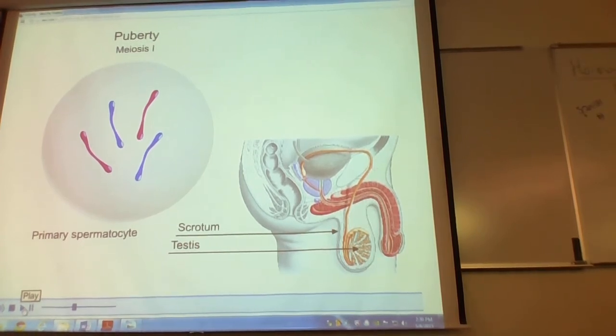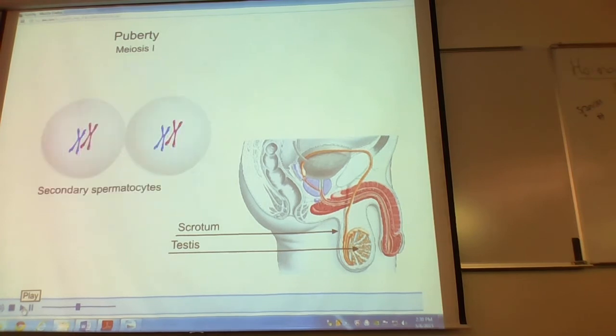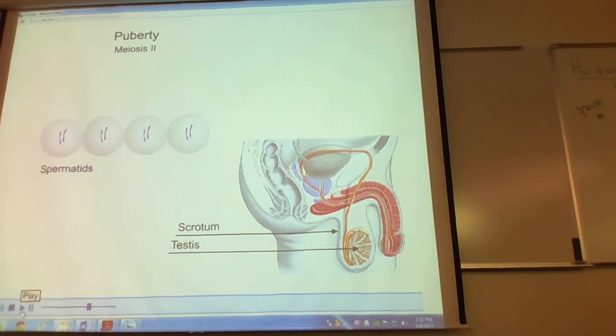In this first meiotic division, a primary spermatocyte generates 2 secondary spermatocytes. Do you produce seminal fluid before puberty? Not in a real way. Usually puberty is when you formally get going with the secretion. Each secondary spermatocyte then undergoes meiosis 2. In this second meiotic division, both secondary spermatocytes generate 2 haploid spermatids each. The result is the production of 4 haploid spermatids, 2 from each secondary spermatocyte.